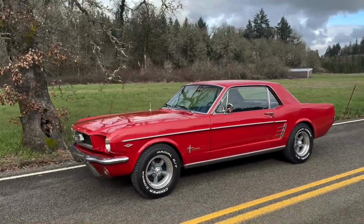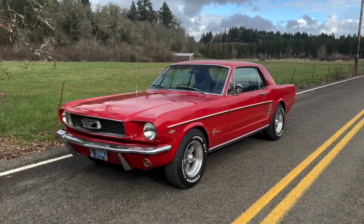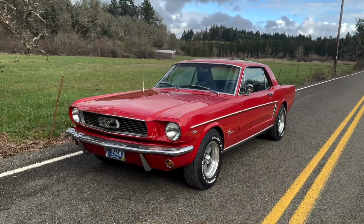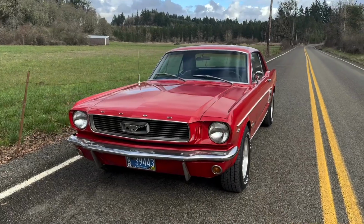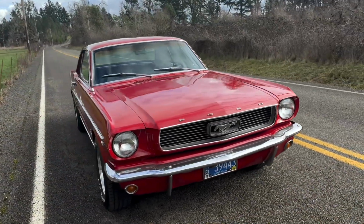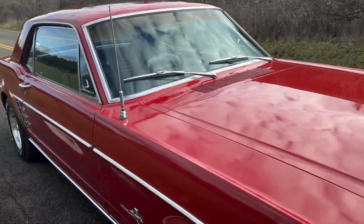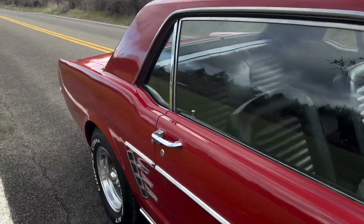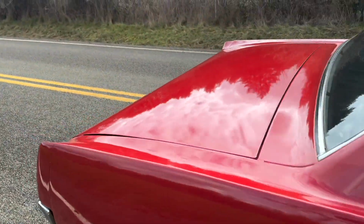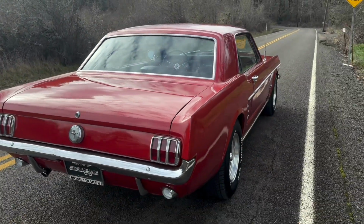So I'll do a little walk around, show you different things about it. Look at the photos, look at the pictures, look at the comments, look at the BaT write-up, and watch this video. If you have questions, call me, email me, and we would be glad to answer for sure. But just use those as all tools to the auction.